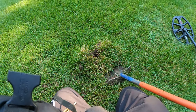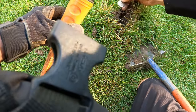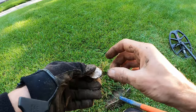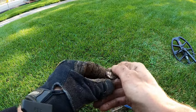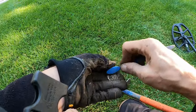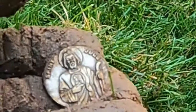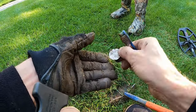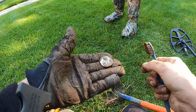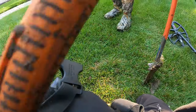Good job. Okay, I don't know if you can see. Right down in there, I see something round. What do we have? Just came right up top. Oh, this is pretty cool. It's a medal. I think it's a religious medallion. St. Jude. Hey, Jude. That's cool. Well, there is a Catholic church right up the street. Nothing ancient, I don't think. But hey, a medal's a medal. Good job, man. Thank you.